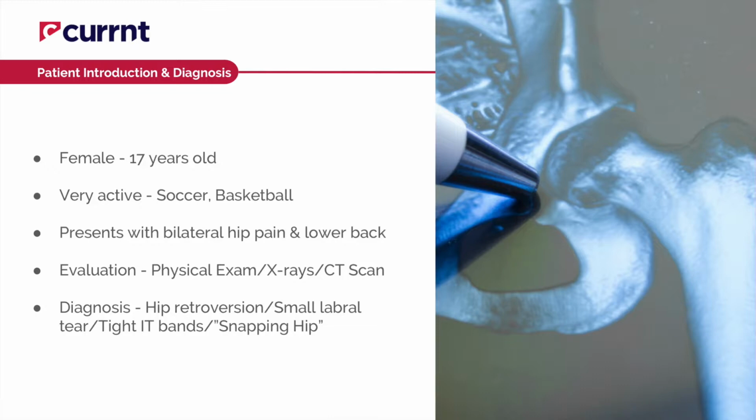In that evaluation, through the different steps in the process, they did a wide variety of physical exams, range of motion, pain indexes, and then obviously that's complemented by x-rays, and in this particular case, even a CT scan. All those came together to present a diagnosis. And of course, by now we all know that hip retroversion was the key diagnosis, but probably not mentioned earlier was the small labral tear, the tight IT bands, and a little bit of snapping hip. Those are all the things surrounding this condition that this young girl has.